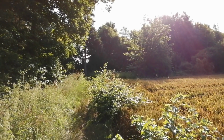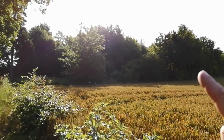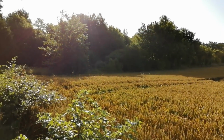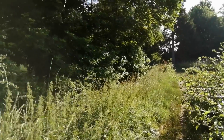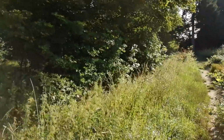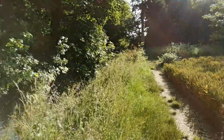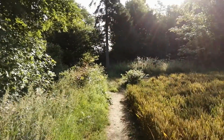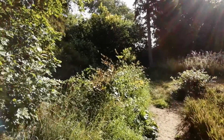So we're back at the Devil's Dyke, or the Devil's Ditch, and it's this tree line going along here. It goes for quite a long way, quite a few miles, and you can walk along that. And I think the Stour Valley Way follows that as well. But our route, the Icknield Way, takes us straight across it. It cuts right through it basically.